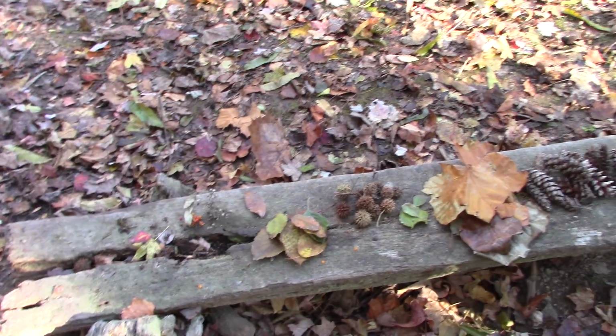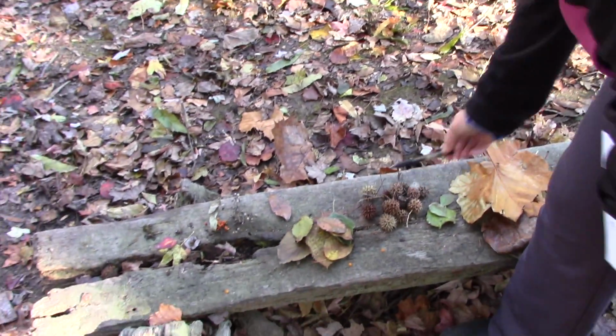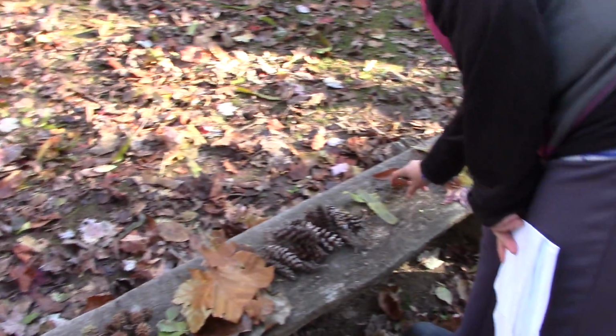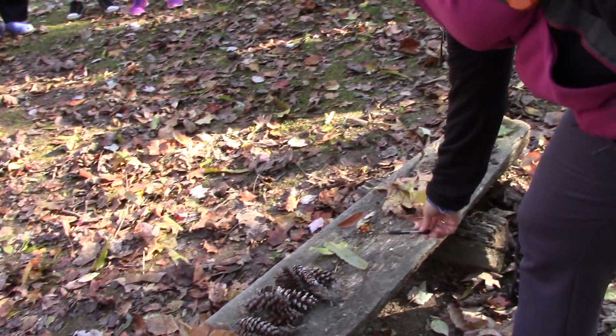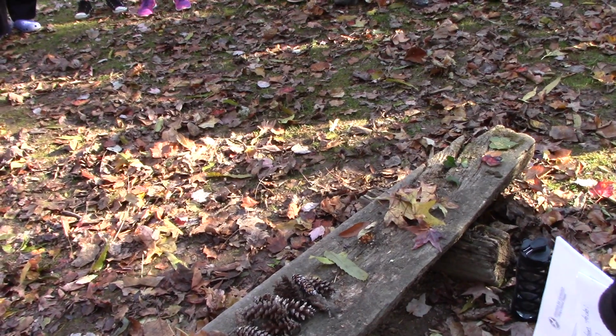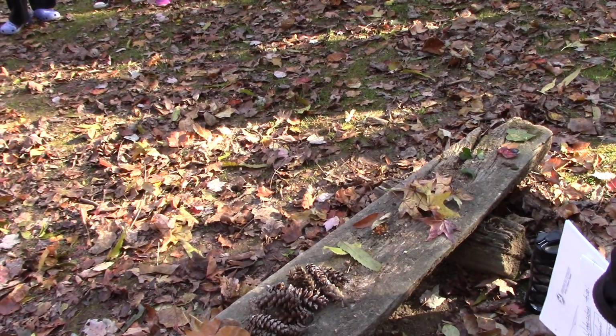And we found 1, 2, 3. These guys are all together. 3 different types of seeds and a little bulb of onion grass and a type of grass. Based on that information, what do you guys think? High biodiversity, low biodiversity?